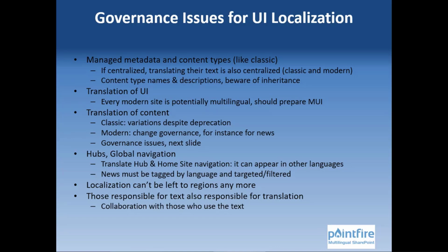There is some machine translation available for managed metadata, but you have to collaborate with the people who require managed metadata in other languages to see what they want translated and what those translations should be. So this is a first instance of a common theme, which is shared governance, a shared pattern where the users of the data also have to share in the governance when it comes to localization with the authors.